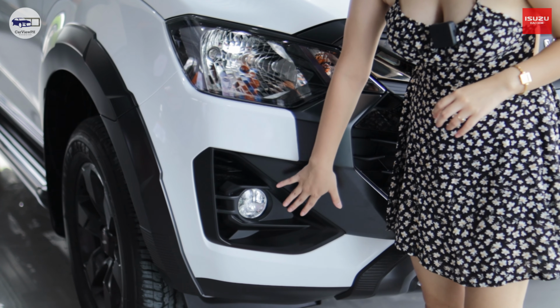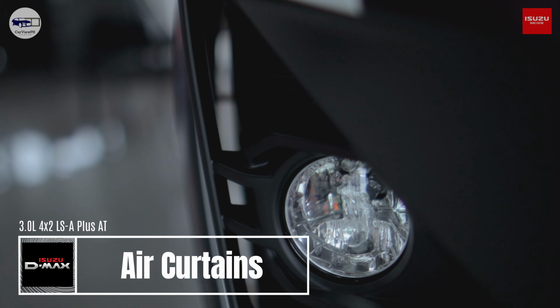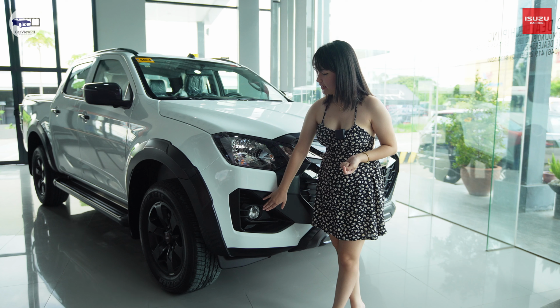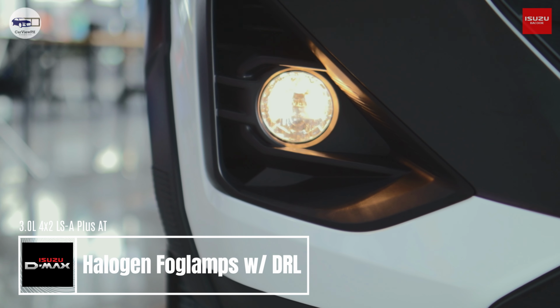So, dito meron na rin tayong black housing and 3D designs, functional air dump, sporty looking and color black. Tsaka nakita na rin namin yan sa Hilux GRS. And meron na rin pala tayo dito guys sa dalawang ilaw. So both are halogen. So meron tayo dyang DRL and yung fog lights.